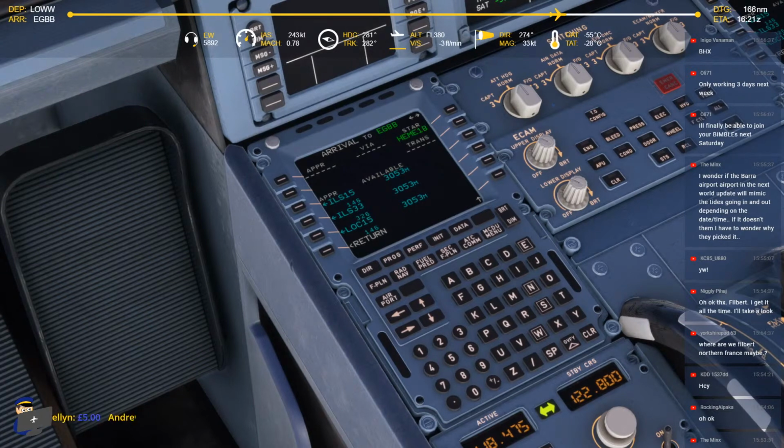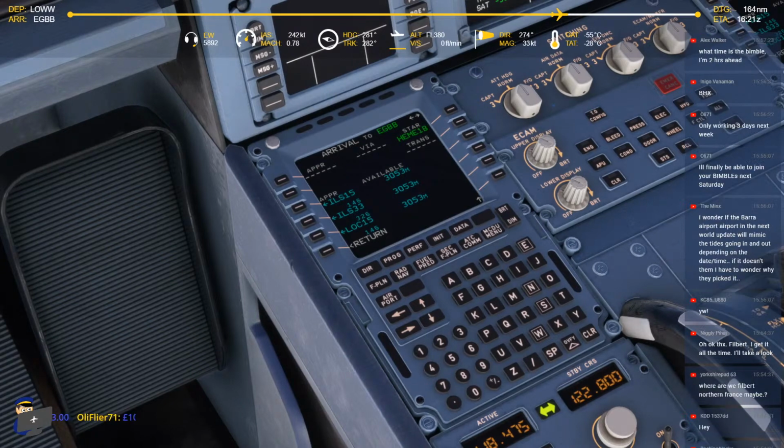So we're actually over the channel now. Just coasted out past Bruges, and we'll be hitting the eastern coast of the UK fairly soon. Fluid 1 Delta Lima, resume navigation, direct Landboard. Direct Landboard, Fluid 1 Delta Lima. So let's check the weather. Well, actually, first let's check if we have any ATIS on for Birmingham.